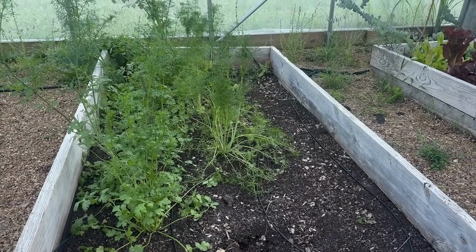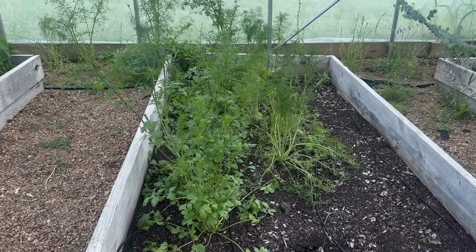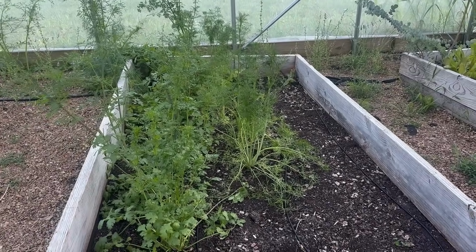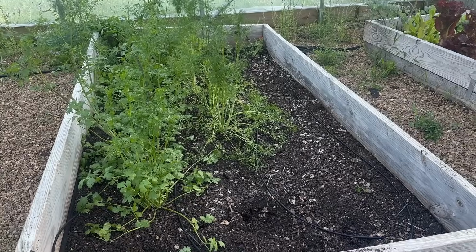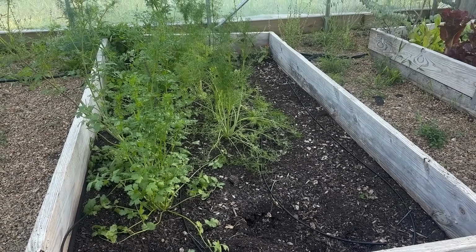I have harvested all the carrots. What you see left is cilantro. By now you should have seen that I did a big harvesting of cilantro and freeze dried it. So it's time for this bed almost to be planted out.